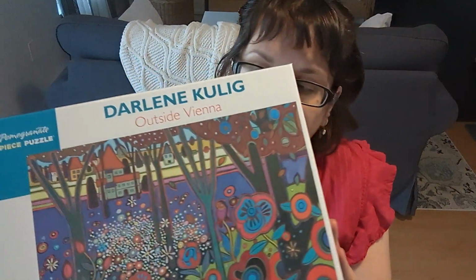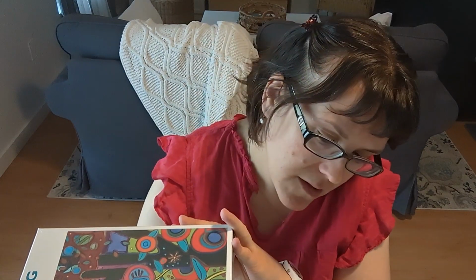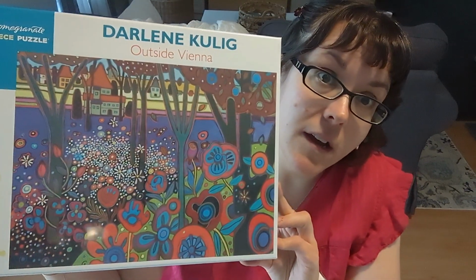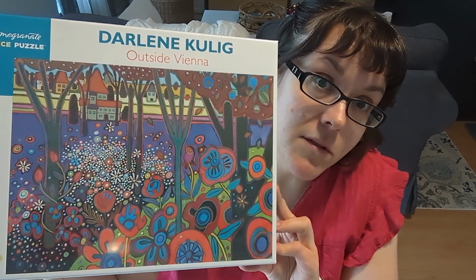And then the blurb about pomegranate, like, one of the good things about pomegranate is they really showcase their artists. You don't have to look around and find the artist's name. But Darlene is Canadian, and I found that out after I bought the puzzle, so that's a nice coincidence.